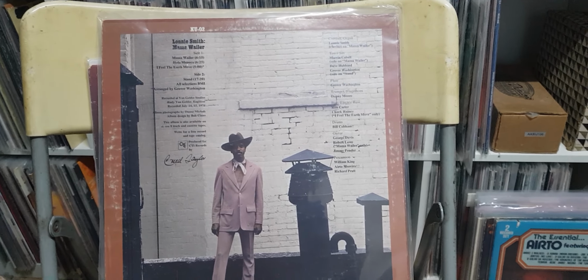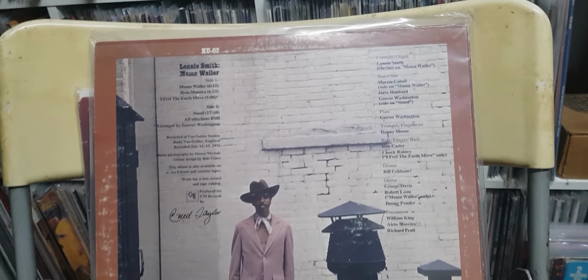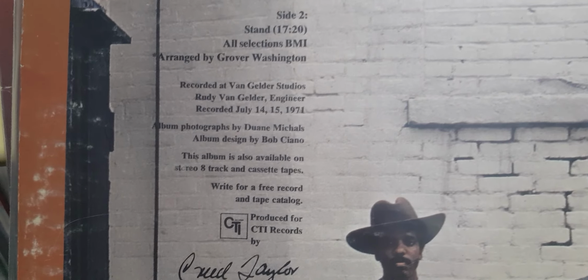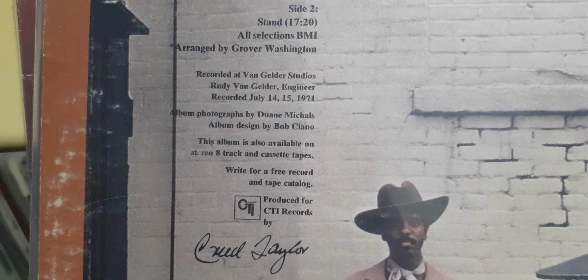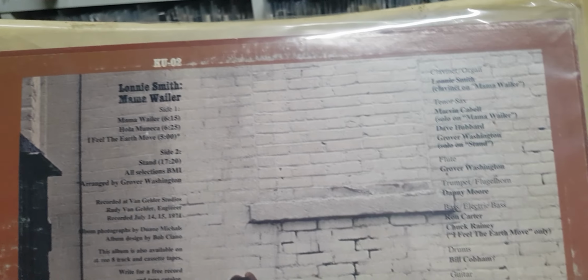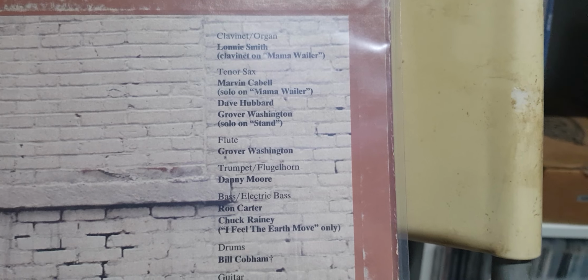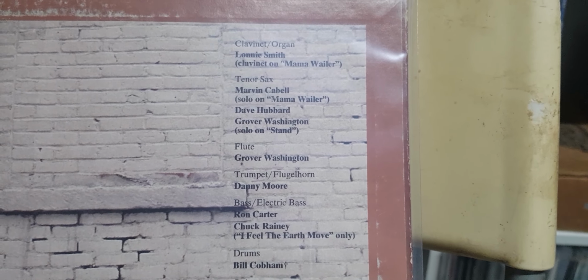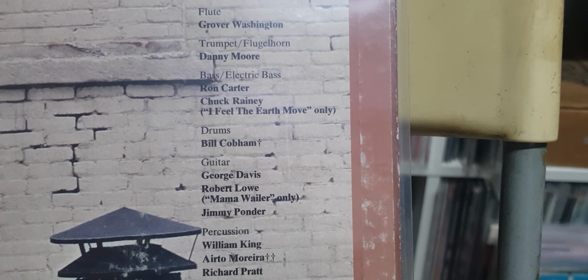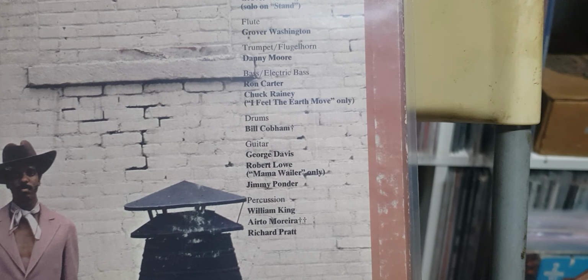But it's a CTI Kudu record. It's Lonnie Smith. It's early 70s. It's like, I think 1971 or something, isn't it? Yeah, there you go. It was recorded in 71, so it was probably released later that year. And we got Grover Washington. Oh, he's on flute. No, not sax. Oh, well, there you go. Ron Carter, Chuck Rainey. I mean, geez. 2 awesome bass players. Billy Cobham, drums. And so that's really, really nice. Airto on some percussion.